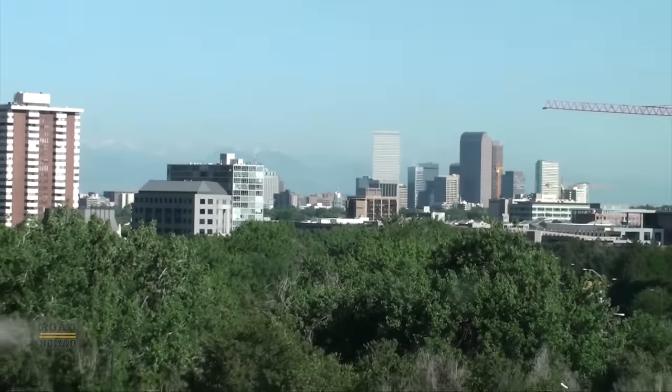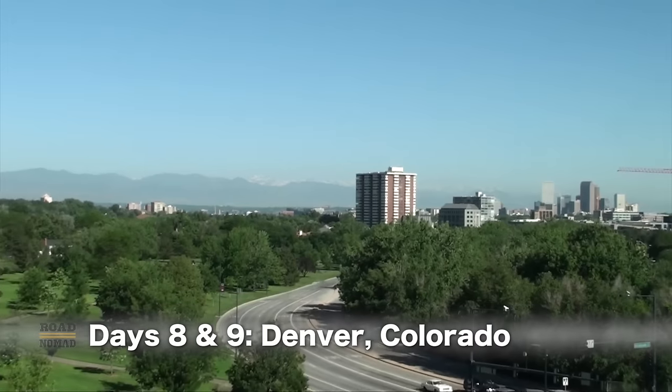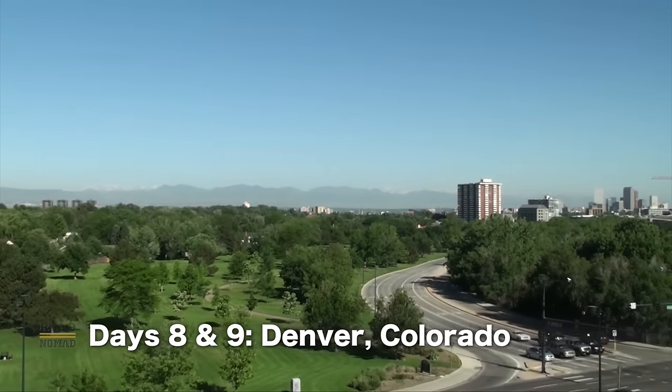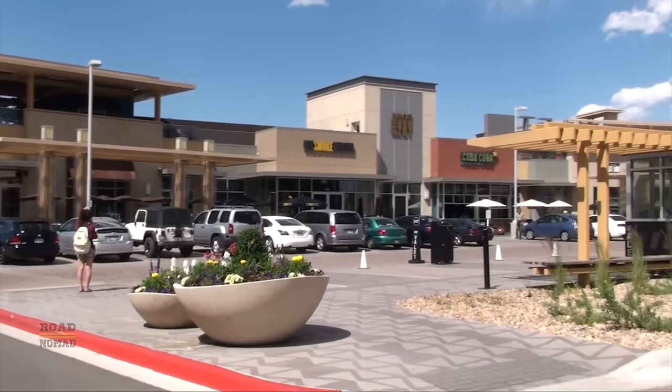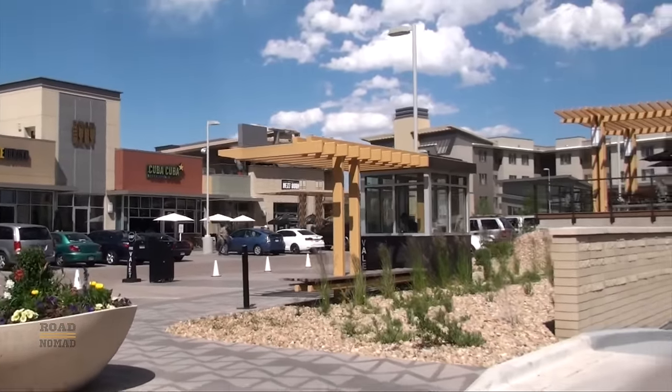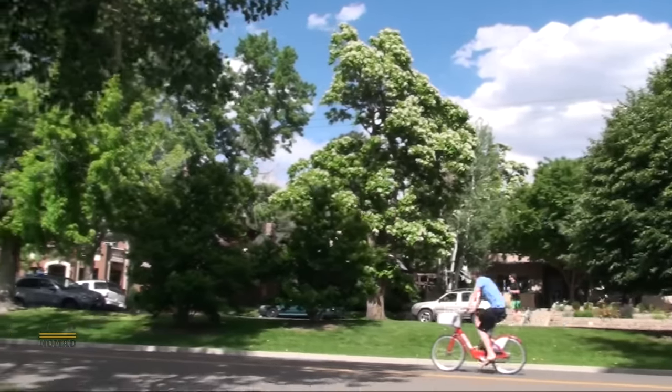Well, hello everybody, and greetings from Denver, Colorado. This is our view from our hotel, the Hilton Garden Inn, which is conveniently located in a shopping mall. Let's explore a little bit of Colorado's capital city, where it seems like everybody is either jogging or cycling.